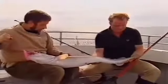It's got an unusual sort of white line to all these fins. That's beautiful, isn't it? A lovely white line to it. They are. And yet a lot of sea anglers don't really rate these because they don't fight as hard as cod, do they? Do you like them as much as cod or what?